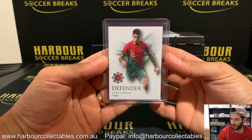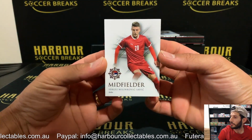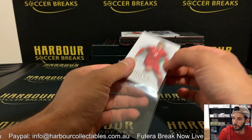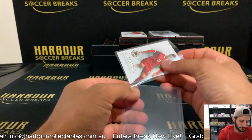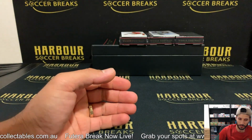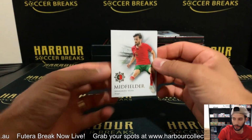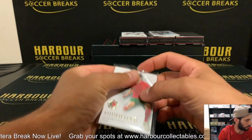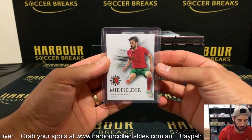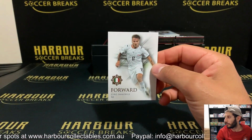Just the base. Next up for Serbia, Sergej Milinkovic Savic. Serbia, Manuel. Where's the base? So it's four base, three hits, right? Again for Portugal, Bernardo Silva. Another base. And then we have Immobile for Italy. Daniel.